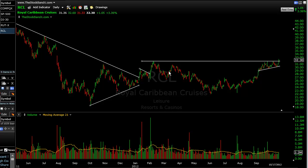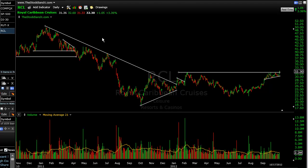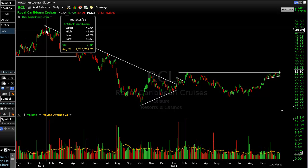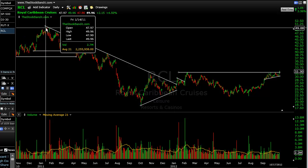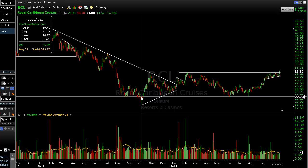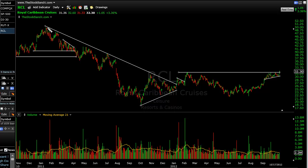Which is Royal Caribbean Cruises, RCL, and you can see that this stock went through a pretty significant correction coming off of this early 2011 high. This thing was up here in the high 40s. It was really pushing $50, and then this thing came all the way down into the teens as of a year ago. So that was a significant correction.